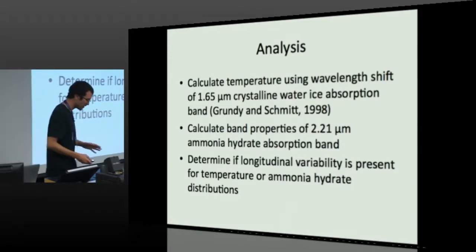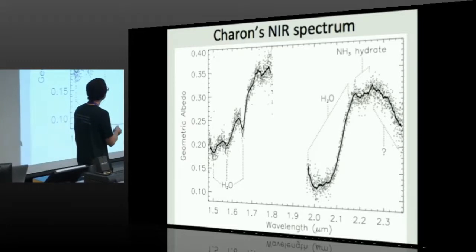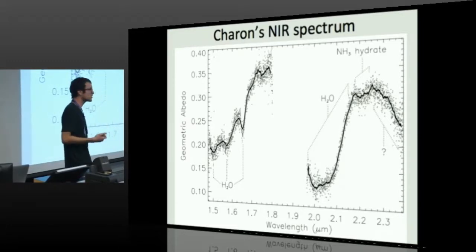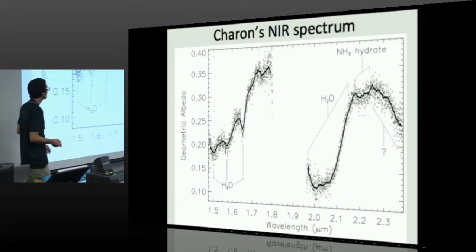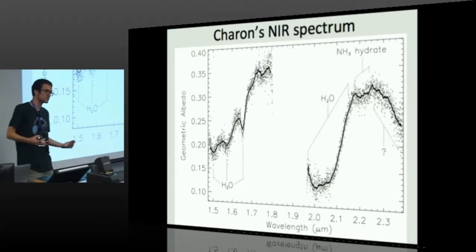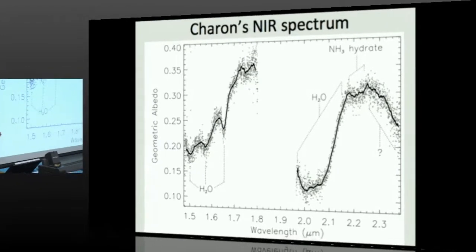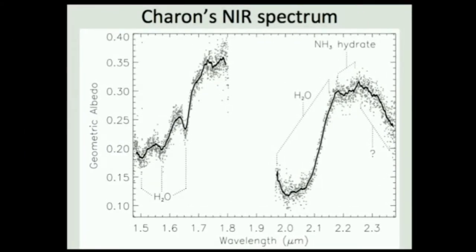So what I did was I fit Gaussians to this band and to this band to determine properties of the species on the surface. In particular, the 1.65 micron band is temperature dependent, so the central wavelength of the band depends on temperature. So you can use that as a gauge of what the surface temperature is. And for the ammonia hydrate, I wanted to figure out particularly the integrated band area, which is sort of like an equivalent width and gives you the amount of the stuff on the surface. That's what it's related to.